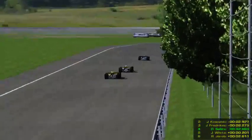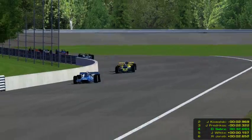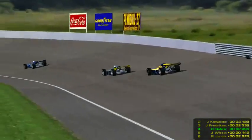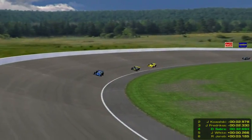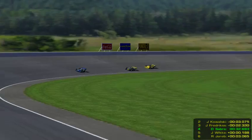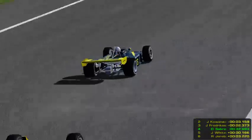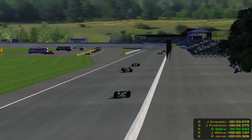I'm surprised he's not faster than that. He's really good in 3 and 4 right here. He'll probably leave Jan again. We pulled about 5 car lengths on him last time. Yeah, he's pulling him right now. That car really works well in that turn, doesn't it? But I think Jan might not have taken the turn right because he's catching him up big time right now.